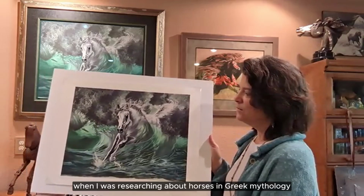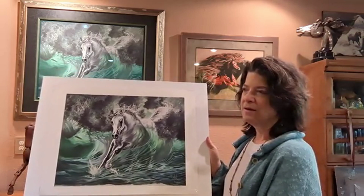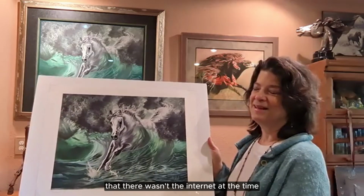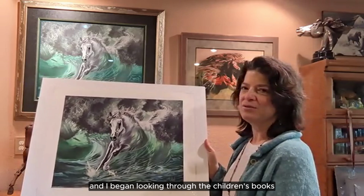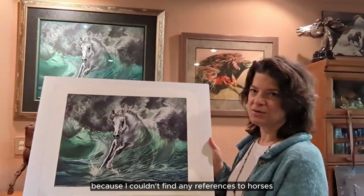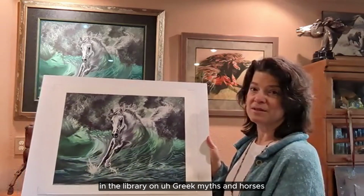When I was researching horses in Greek mythology, this was back long enough ago that there wasn't the internet at the time. I was literally in the library and I began looking through the children's books because I couldn't find any references to horses in the books I was looking at on Greek myths and horses.